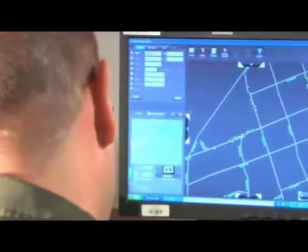We can also use it to try to get an idea of where a vehicle might be that we're looking for. If it was run several times and it was parked in the same location every time it was run, that's a good place for us to start to look for the vehicle. So those are just a couple of examples of how we use the system.